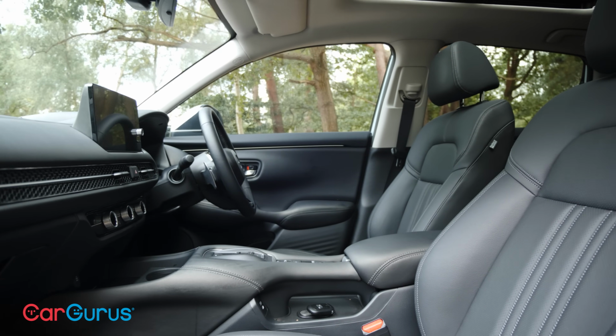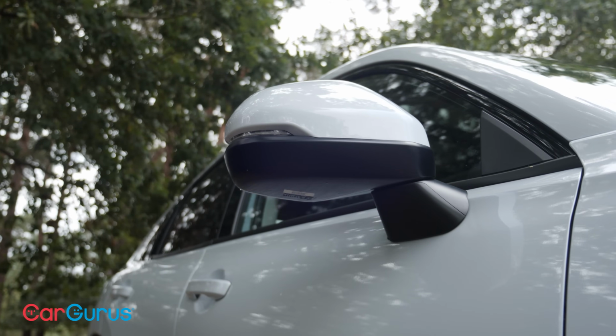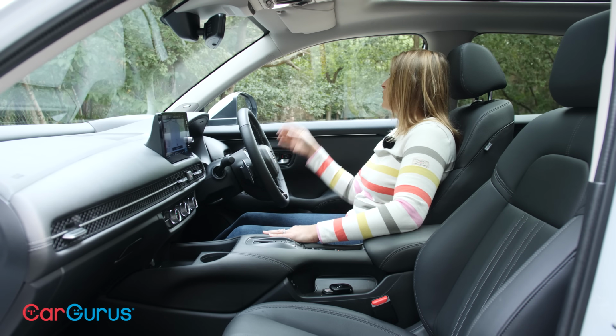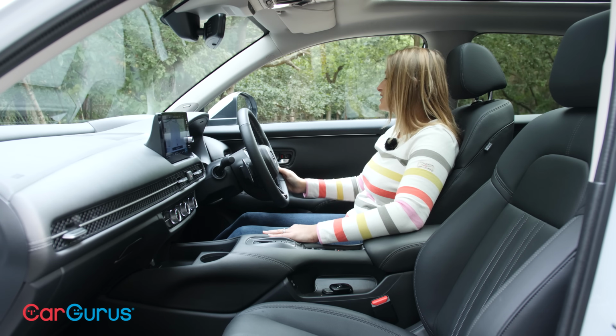I do have a few niggles. The wing mirrors are proportionately the biggest wing mirrors I have ever seen on a car. It looks like they're going to flap and make the car sort of take off. It's crazy. So great visibility backwards, but they actually do get in the way when you're at junctions and things.